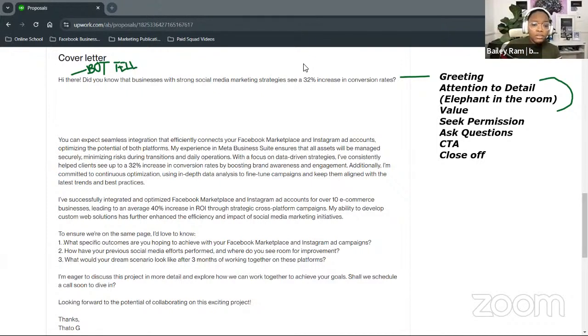Okay, hi, did you know that blah, blah, blah? And then immediately you can expect seamless integration that efficiently connects your awesome, my experience in, no, the client doesn't really care about this.